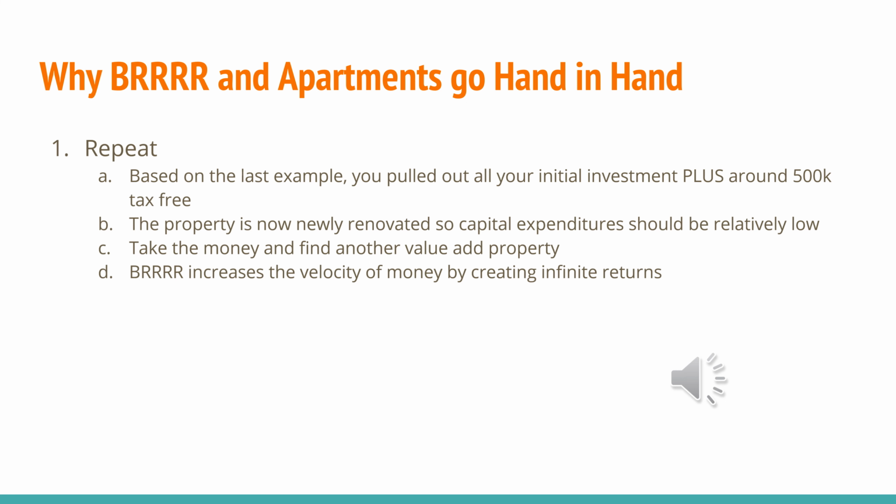This is why I'm a big advocate for buy and hold investing, because it takes a lot of time and effort to find the right deal, to close on the right deal, to renovate the right deal, and go through a full cycle of doing the cash out refinance. And why would I sell that property after doing all that hard work? That's kind of my mentality. I think a lot long term.